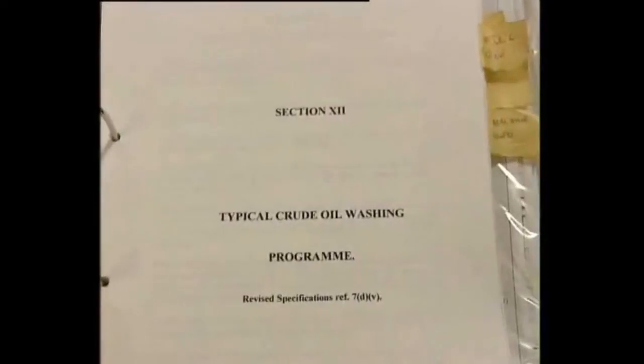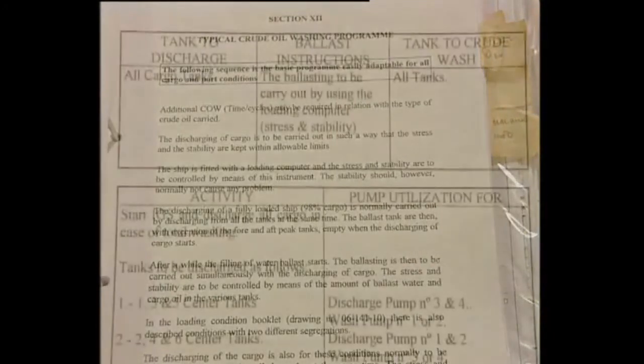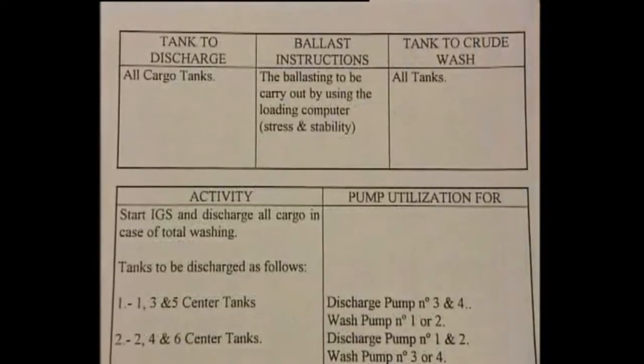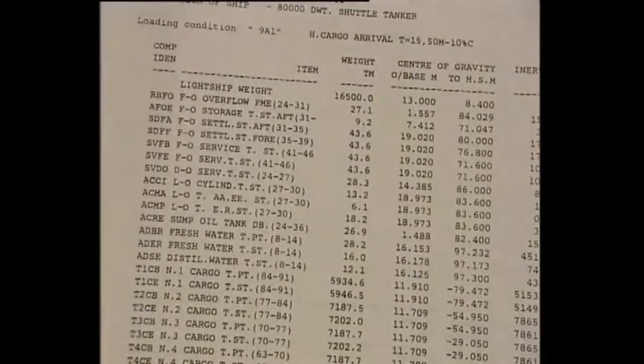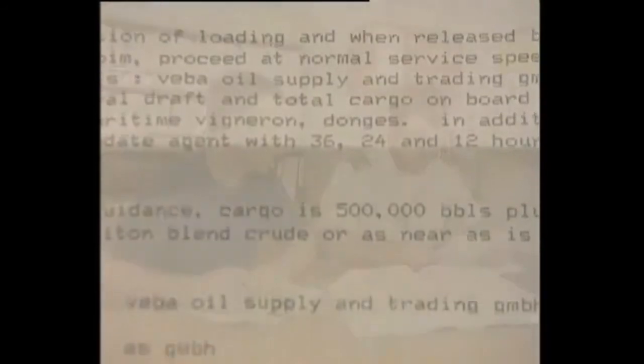This manual is a mandatory requirement for every tanker. It will contain the basis for the COW plan, itself the basis for the COW operation. The vessel requirements and charterer's instructions are also essential in planning crude oil washing. You must always be certain that your COW plan meets your charter party obligations.